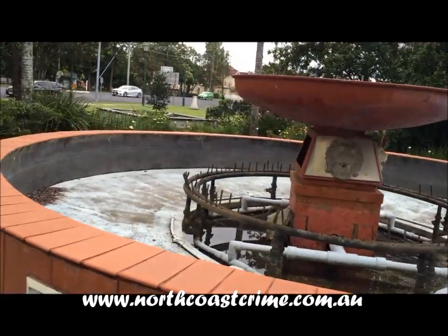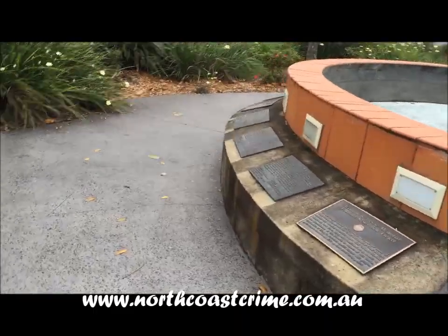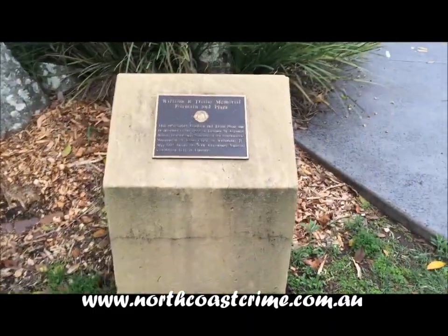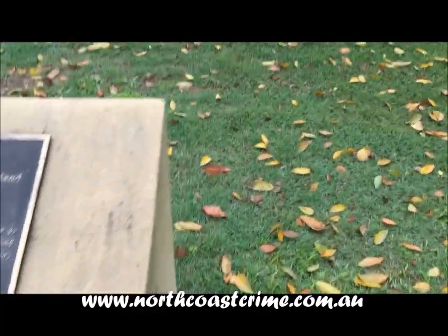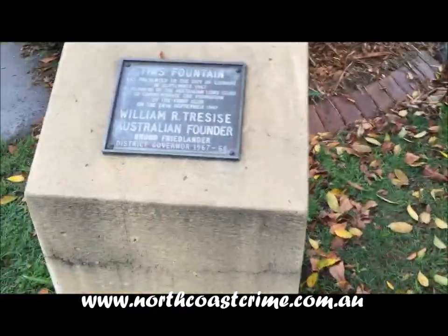I mean, at least give it a clean and make it look pretty. These little signs, plaques and everything, they could also do with a bit of an upgrade. They're all damaged. They're all dirty. They're all cracked. Just disrespectful.